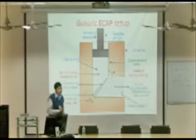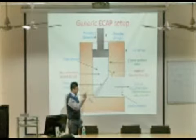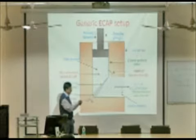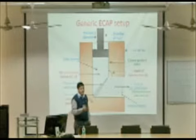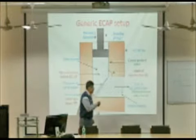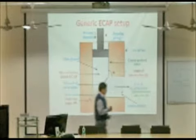Number of passes can be done because once this blade has come out, we can put it in again, and the same process can be done over here, then again. So a number of passes can be done, and over time we can achieve a lower grain size.